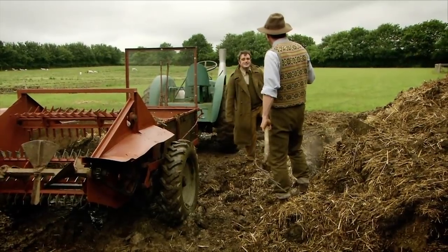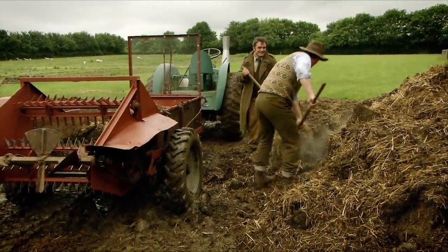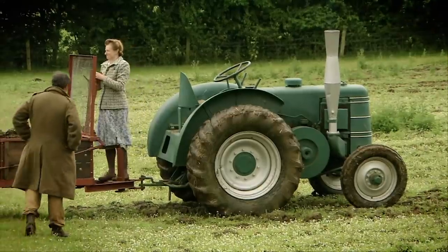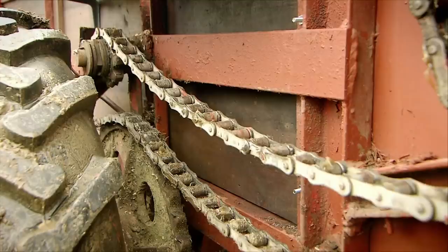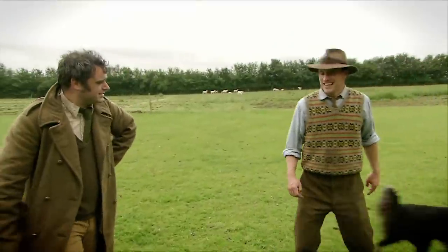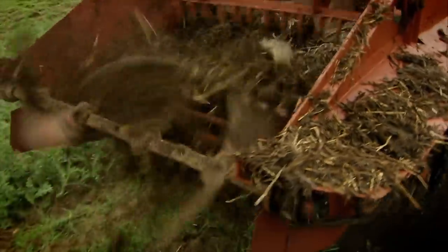It's the wind! You're downwind! What can I do? Mitigate against it. Vicious, isn't it? It's giving a good even dressing, isn't it? It is. It's really chopping it up.